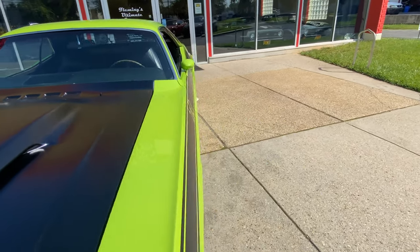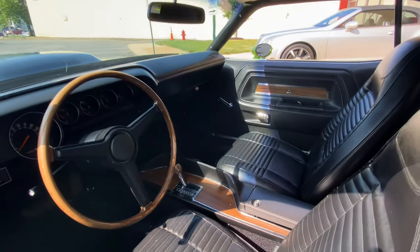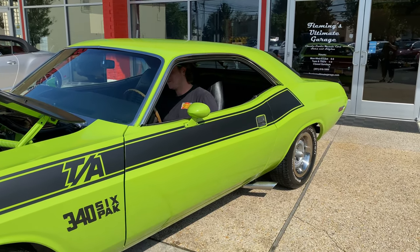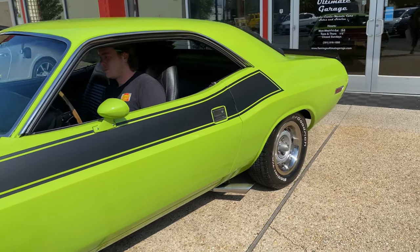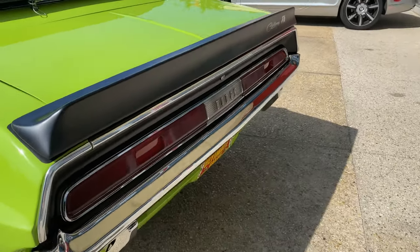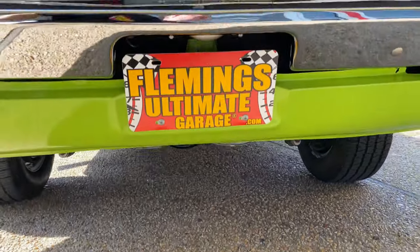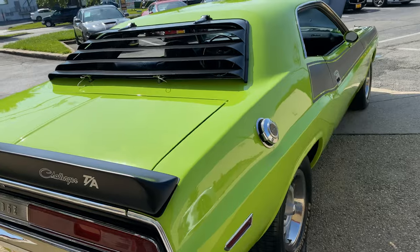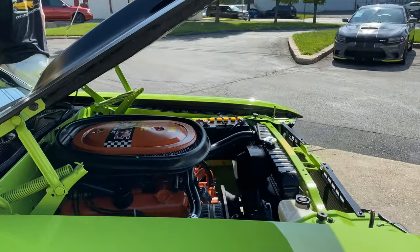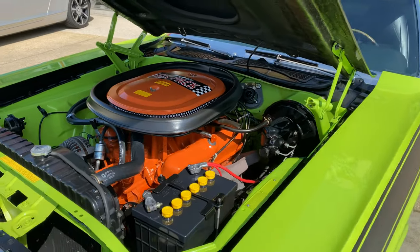Not a whole lot else. I mean, you could go on forever, but as you can see, it's quite amazing. We're gonna do a startup and then we're gonna go for a drive. All right, we got Colin behind the wheel. Say hi, Colin. Getting ready to give us a nice startup. Let's go for a drive.